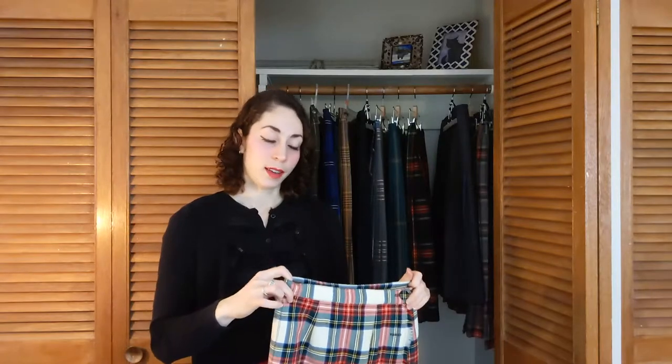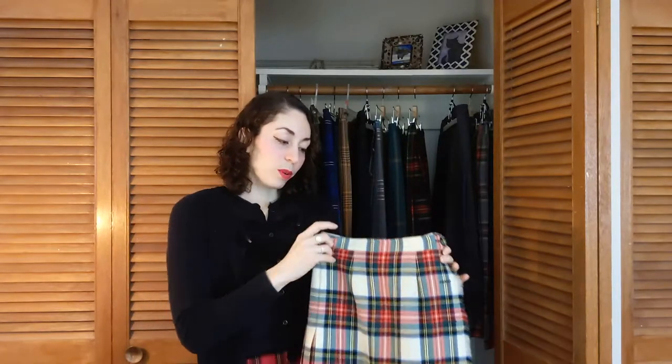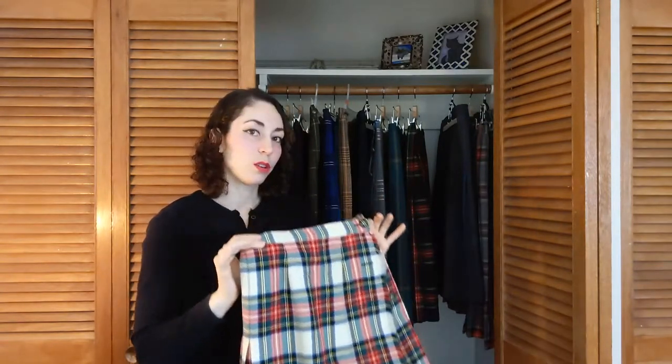So these are really important. The tag is what is going to determine whether or not this is a skirt or a kilt that you are going to purchase at the price that they're asking. So once you've determined the material, you determine the branding is authentic, you're now going to look at the quality.